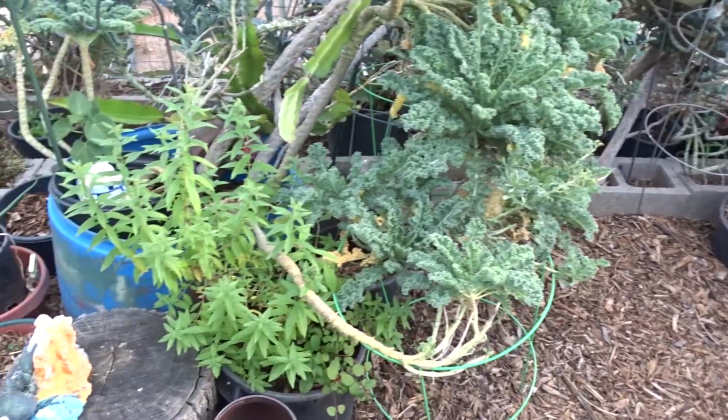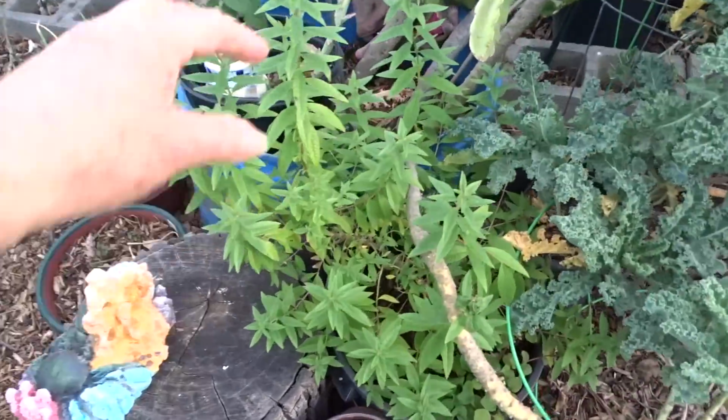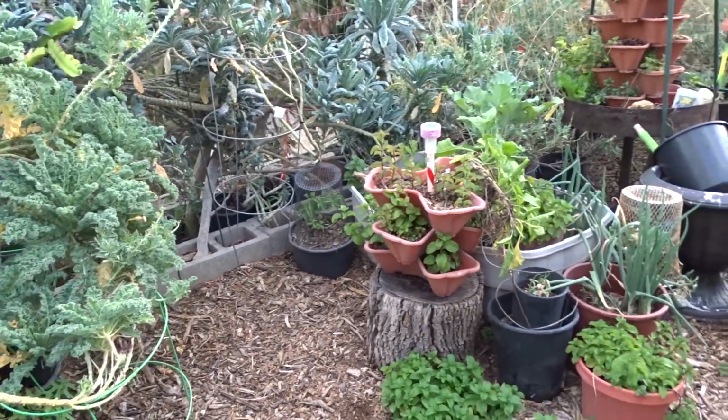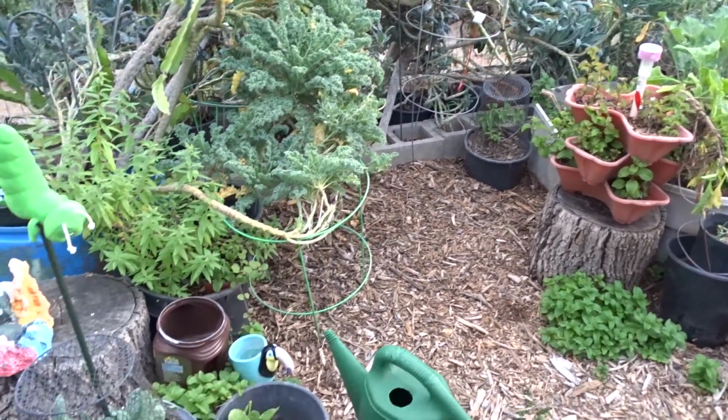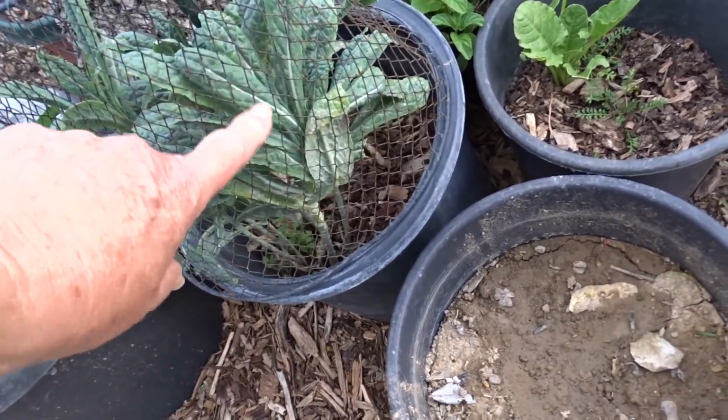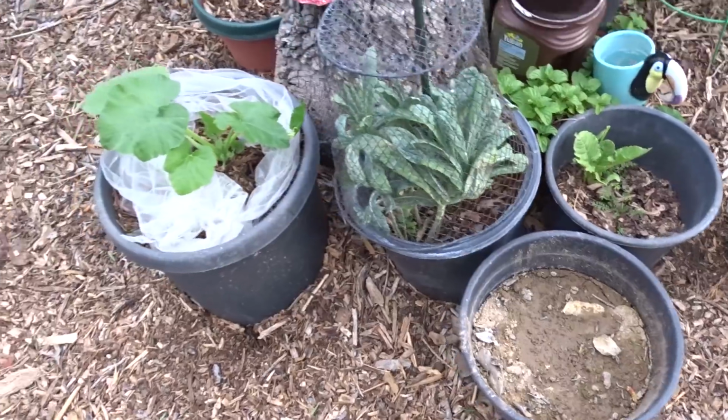And what's really odd is, see this one right here? The rabbits didn't touch this one. So they must like to sit in that corner. So I put a basket over it right now. Hopefully they'll stop. There is some more dinosaur kale I put here. And because it's on the ground, I covered it and it's already set root.